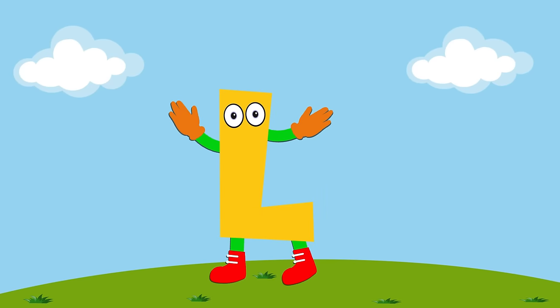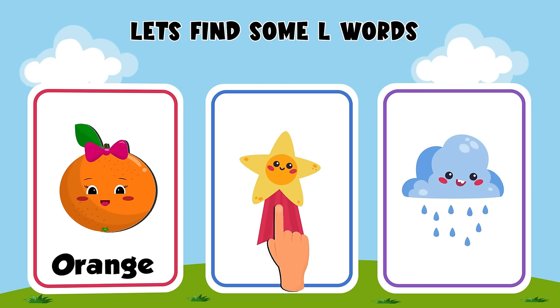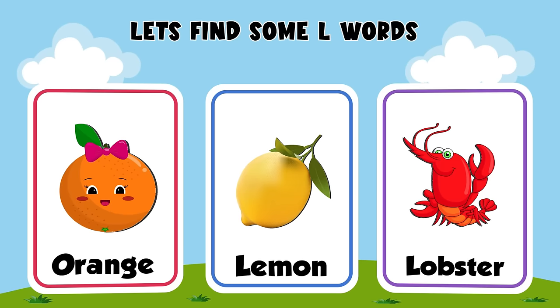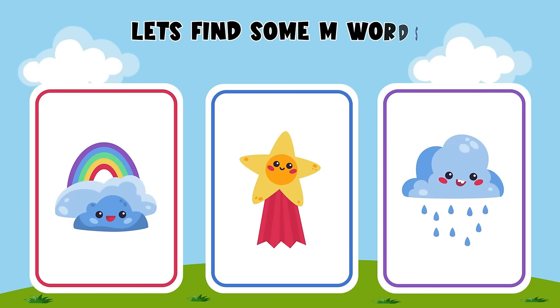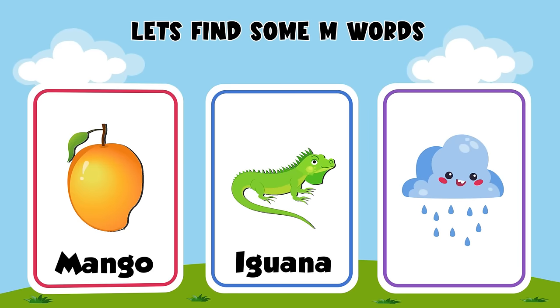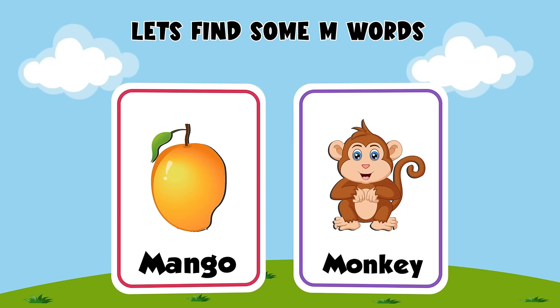This is alphabet L. Let's find some L words. Orange. Lemon. Lobster. Lemon. L, lobster. This is alphabet M. Let's find some M words. Mango. Iguana. Monkey.